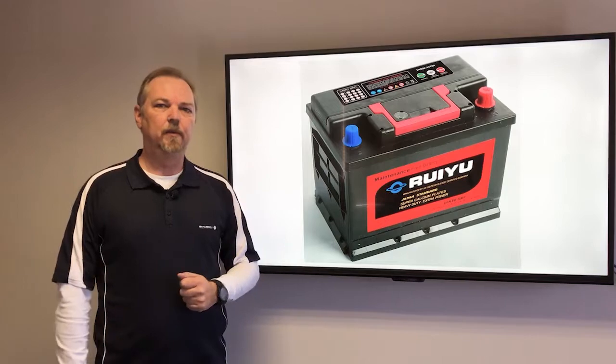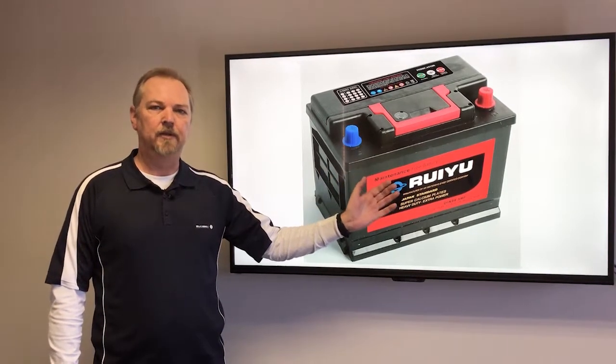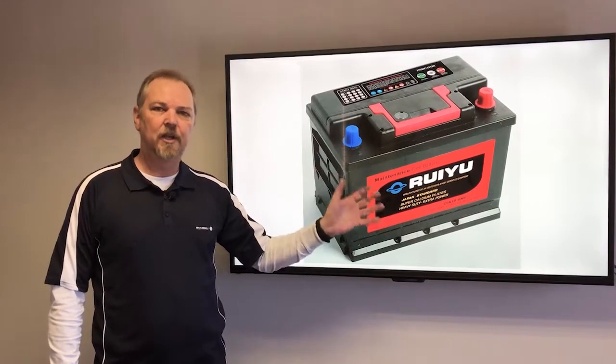Now, the interesting thing with batteries in modern vehicles is that currently they are 12-volt batteries. However, that's changing, and it's changing rapidly.